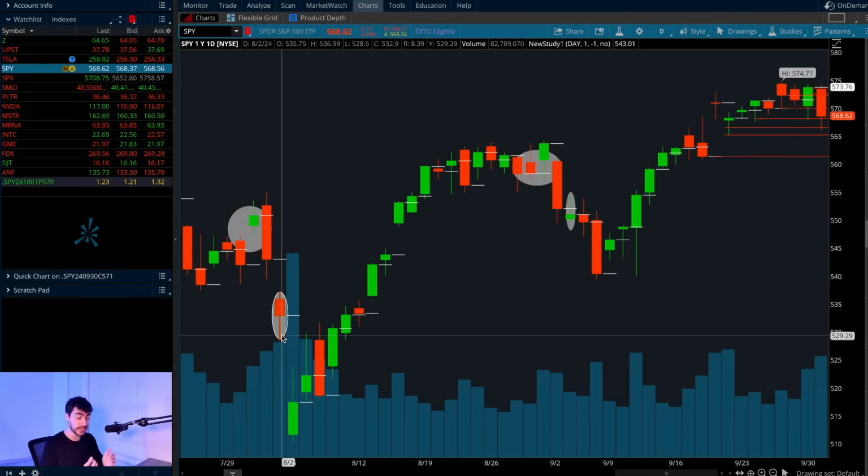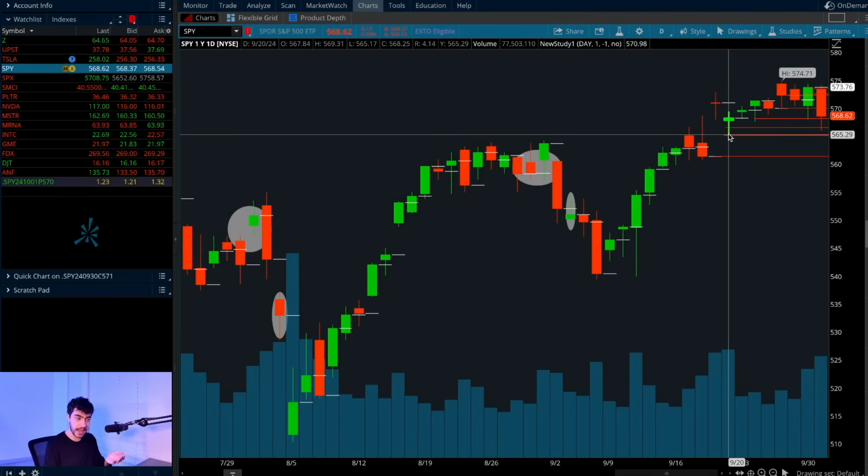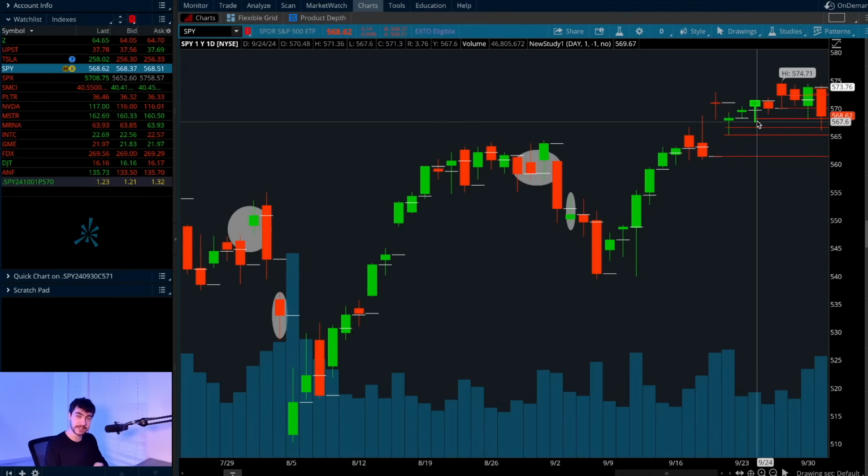So for that pattern to repeat in a sense, we're going to need a gap down. And then once we get the gap down, we're going to need to see resistance forming at one of the levels, 565.30, 567.70. Those are the main overall zones. Look for the resistance, right?